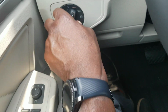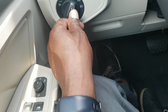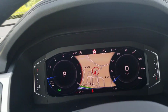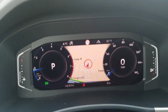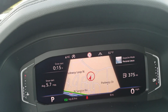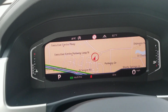Automatic headlights. Pull out on that guy to turn on your all-weather lights. That's this little icon right here, and you push in to turn it off, but you leave that on auto and your lights come on when you need them, and they don't when you don't need them. Also, you have this Volkswagen digital cockpit here with 3 customizable views just by hitting the view button right there. I can change it between widescreen, crop screen, and dial screen. I personally like the widescreen.